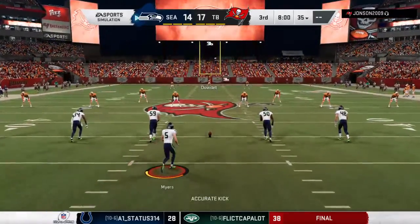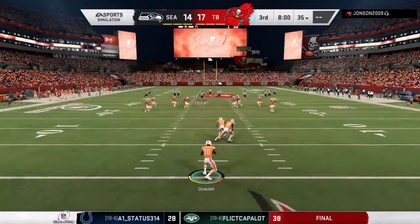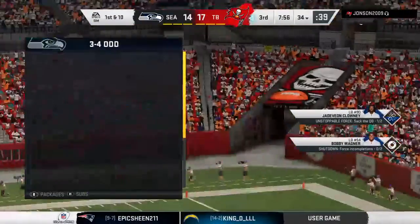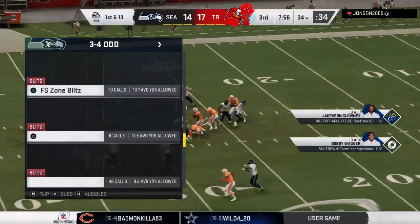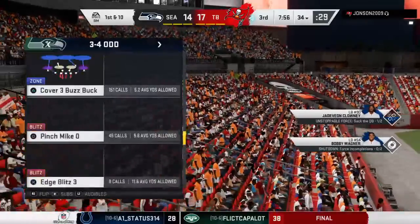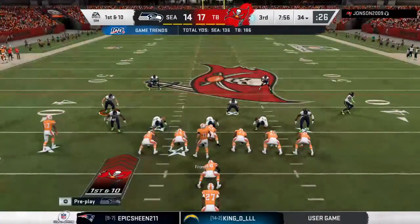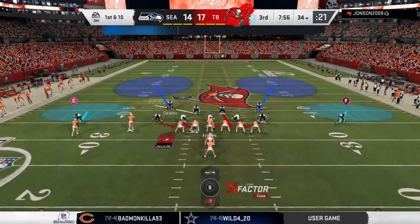A trip to the NFC title game hanging in the balance. Second half action back underway. This will be taken in at the 1. And a nice job there as he gets this one up just shy of the 35-yard line at the 34. The Bucs offense set to begin their next possession. They have the lead now. They'll be looking for some separation here as we begin the third quarter.